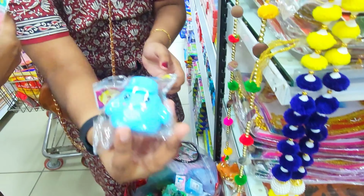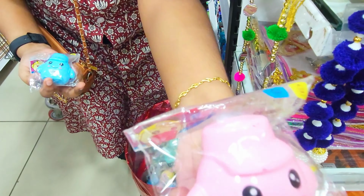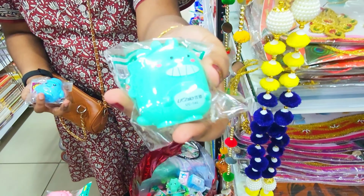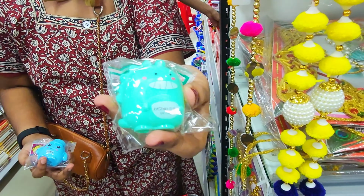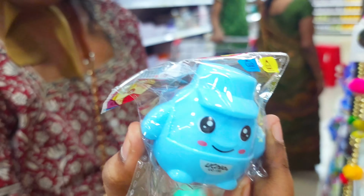Not only do they have soft toys and accessories, but also a lot of stationery items and art supplies. So these were some of the cute sharpeners, which were so beautiful, and I got one.